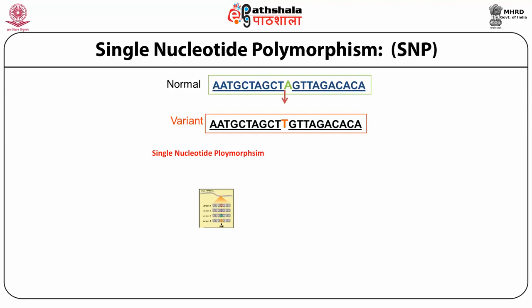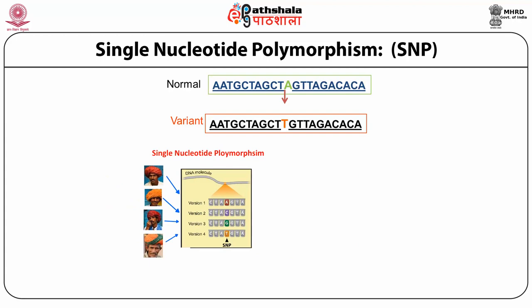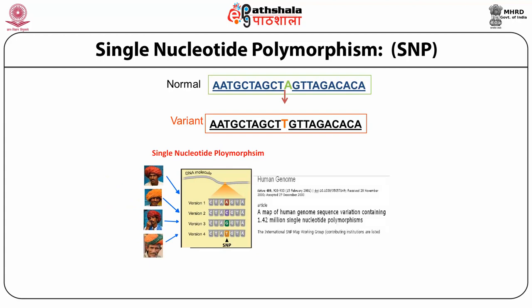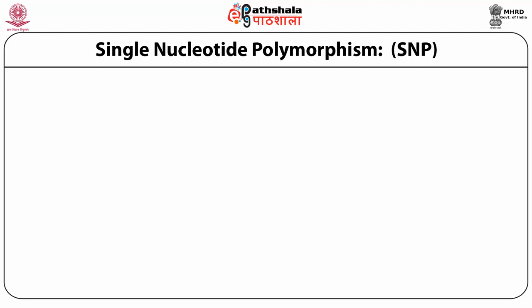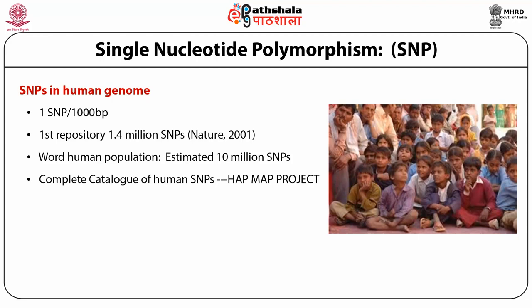In a landmark paper published in Nature, it has been shown that there are 1.4 million single nucleotide polymorphisms in the human genome. Let us understand a little bit more about the single nucleotide polymorphisms. In general, there is about one SNP per 1,000 base pairs. And as shown in the previous slide, there are about 1.4 million reported SNPs in the catalog. And it is estimated that the world population has about 10 million SNPs. All the SNPs in the human genome which have been sequenced have been cataloged in the dbSNP database under the HapMap project.